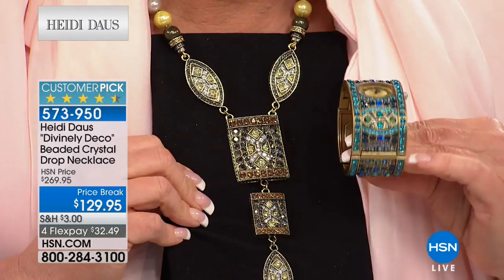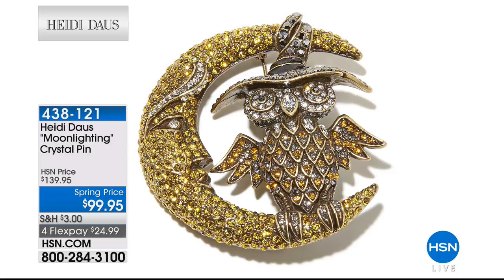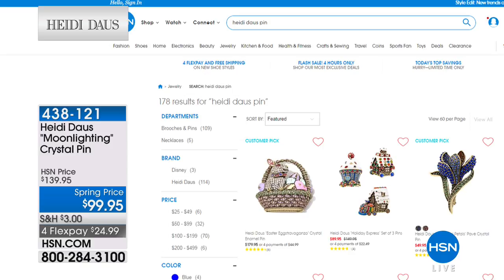Okay. These are all going to be gone. They're $32 and change on your charge card. Big, dramatic, Y-style necklace. Look at this. Our moonlighting crystal pin. This little guy from $139 is $99, but the reason I'm showing you this is because there is more Heidi Daus jewelry on HSN.com. You can check out all of the pins.